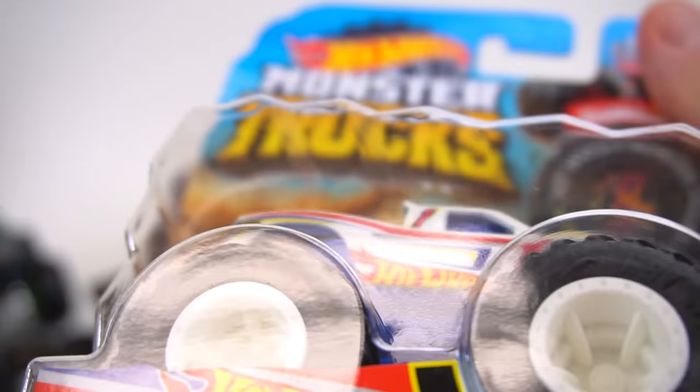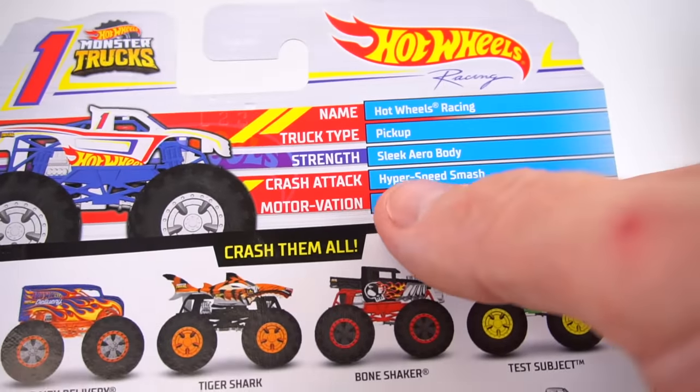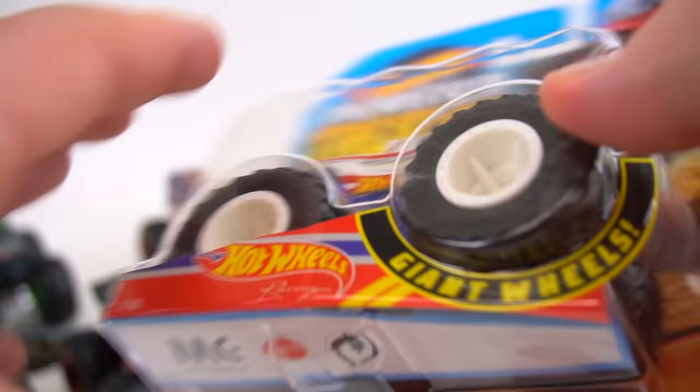Move on to Hot Wheels Racing number one truck. Hot Wheels Racing, it's a pickup. Sleek aero body, crash attack is hyper speed smash. Motivation to crash fast and crash first. Awesome.